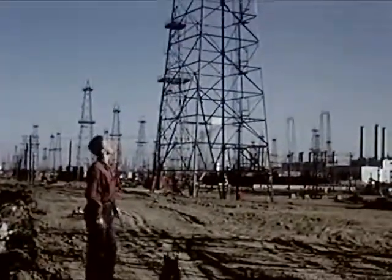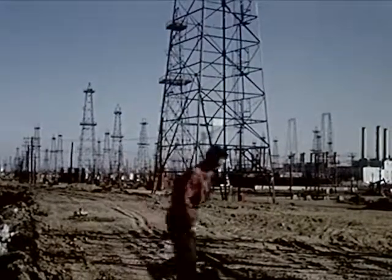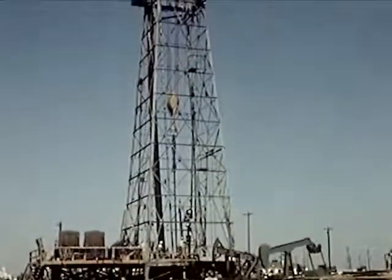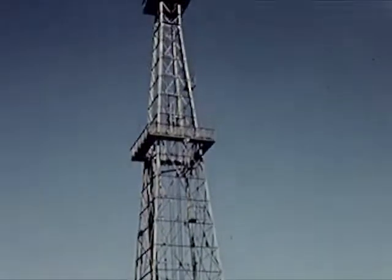Bob Gaffner lives near the oil fields and likes to watch the men drill for oil. The high towers or derricks are needed to lift the long lengths of pipe over the wells. Here, the men are lowering the drill pipe into the well.